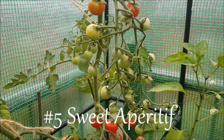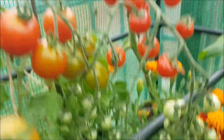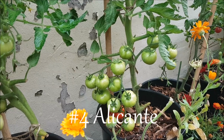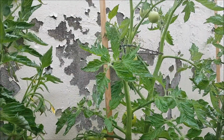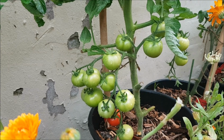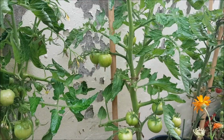Lots of beautiful sandwich and lunchbox tomatoes. The Sweet Aperitif, we give you 5th place. In 4th place is the Alicante. Reason, the size of the fruits are very impressive, and I can see a large number of fruits will set, and they will be a great tomato for sandwiches and maybe breakfast as well. Really thick, really robust tomato. So 4th place, Alicante. And in 3rd place is the Cocktail Crush.